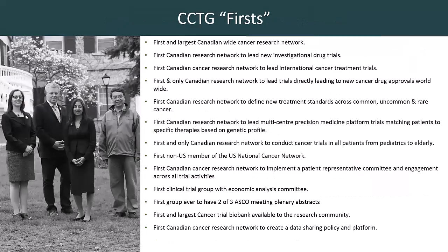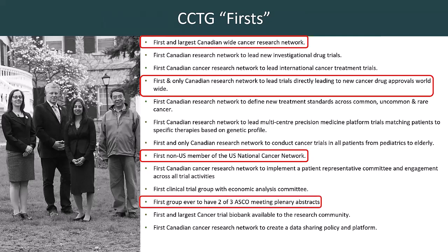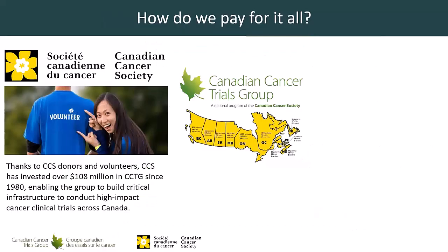The CTG has many firsts as a research institute in Canada. We are the first and largest cancer research network, the only cancer research network that has led trials that have directly defined new drug approvals worldwide. The first and only non-U.S. member of the U.S. National Cancer Network. We're funded from the National Institutes of Health in the United States to conduct cancer trials. And among the trials that we've conducted, 2 were reported at the largest cancer meeting as the top 2 abstracts in 2016, demonstrating the quality and the impact of our work.